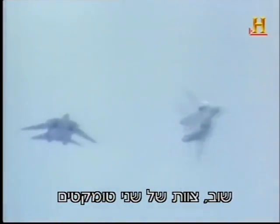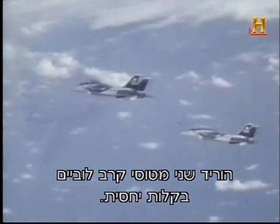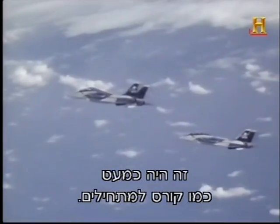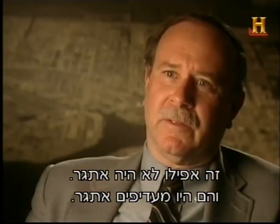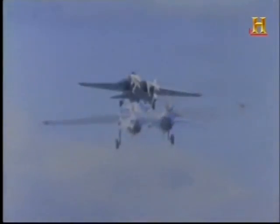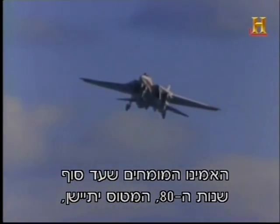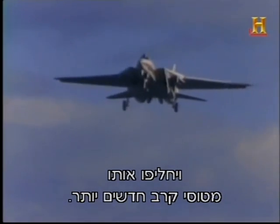Once again, 2 Tomcat crews shot down 2 Libyan fighters with relative ease. That was actually almost Sidewinder 101. They've never really been challenged, and they'd like to be. Despite the F-14's superiority, experts felt that by the end of the 1980s, the plane would eventually be phased out and replaced by newer fighter jets.